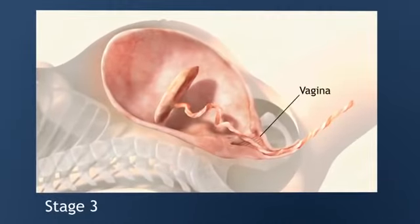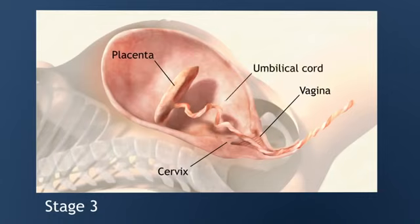The last stage of labor involves delivery of the placenta or afterbirth. During pregnancy, the placenta supplies food and oxygen to the fetus. Once the umbilical cord is cut, the placenta has to come out.